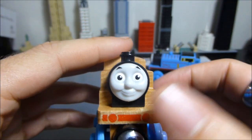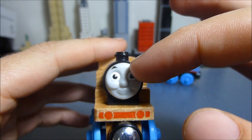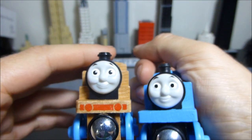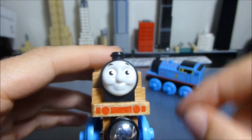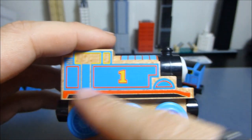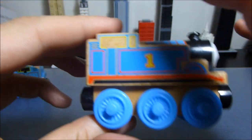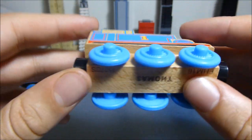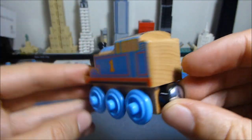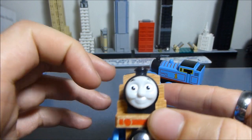We've got the face, which is again slightly smaller than the black part, which is a change that we actually saw carried over from here. Again, I'm going to talk about it in a second. We've got buffer beams now that come around the side, and we've got the running board again there. Nothing on the back. Wood part underneath behind the wheels. And you've got the Thomas written on the bottom. So that's what he looks like.